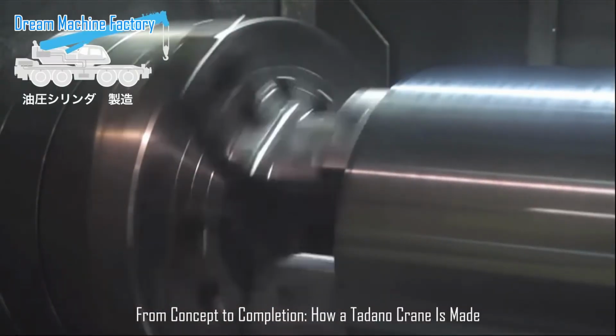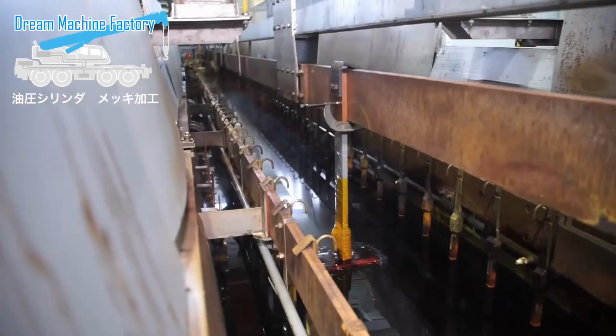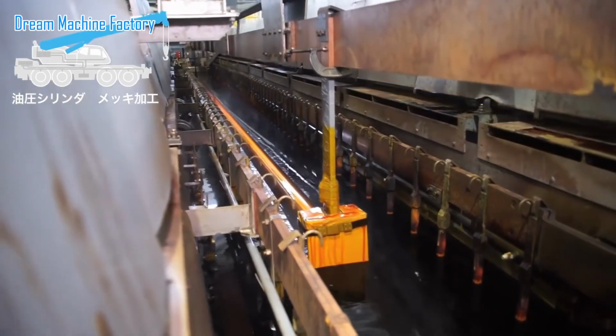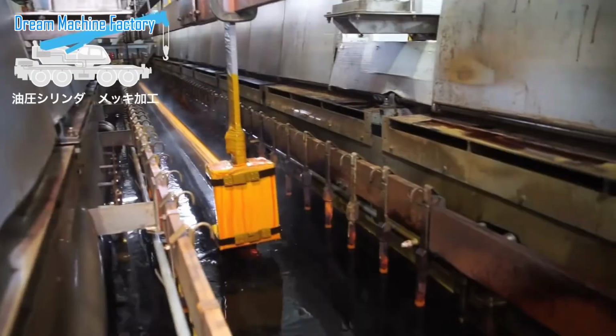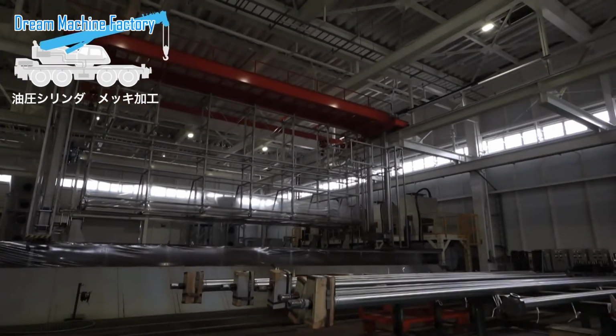The creation of a Tadano rough terrain crane is a carefully orchestrated process that blends engineering excellence, advanced manufacturing, and rigorous testing to ensure superior quality and performance. It all begins with design and planning.